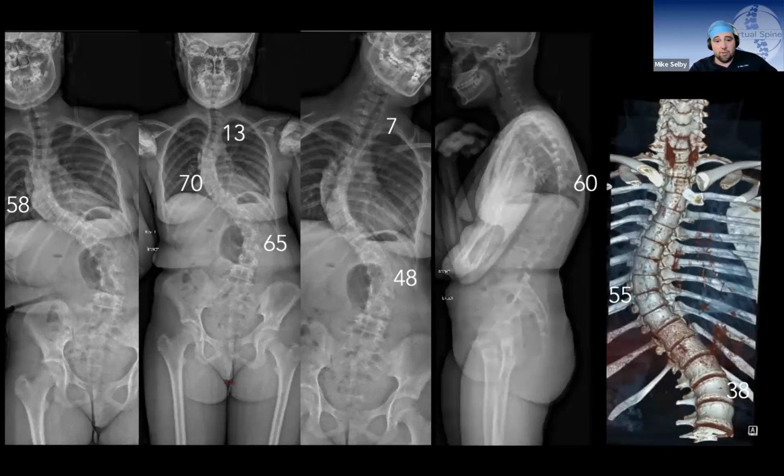It's got about a 60-degree thoracic kyphosis, 70-degree thoracic scoliosis, 65-degree lumbar. But what I did find is that those were suboptimal benders and that on the CT scan, the lumbar curve is actually coming down into the high 30s. So there's a bit more flexibility there than what is being shown.